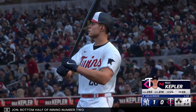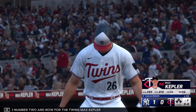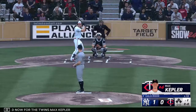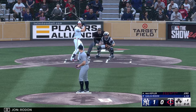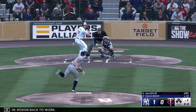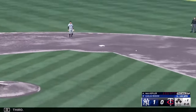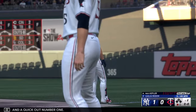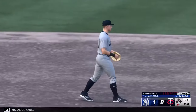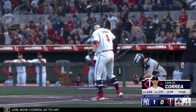Bottom half of inning number two. And now for the Twins, Max Kepler. Rodon back to work. To third. To first. And a quick out number one. Batting fifth. That's shortstop. Now Correa up to hit.